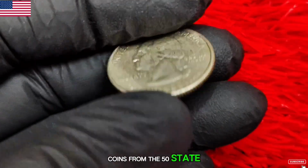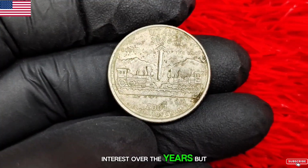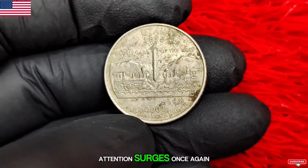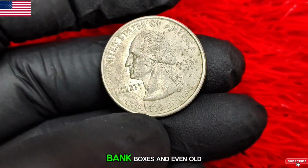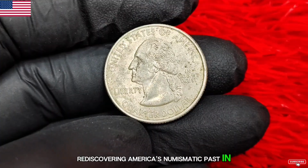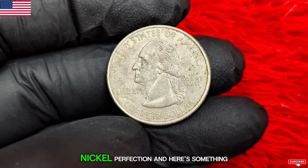Coins from the 50 State Quarters program have experienced fluctuating interest over the years. But when a story like this surfaces, attention surges. Once again, collectors begin searching rolls, bank boxes, and even old coin jars, rediscovering America's numismatic past in hopes of striking gold, or in this case, striking silver-colored copper-nickel perfection.